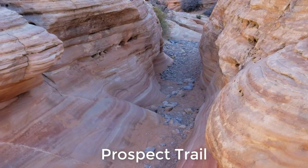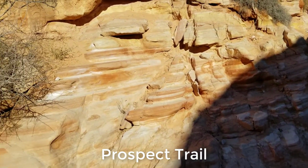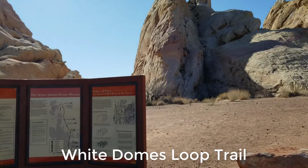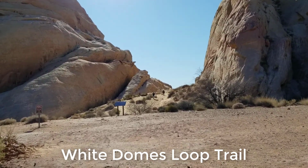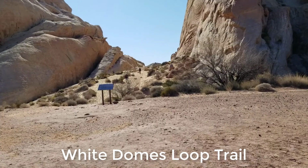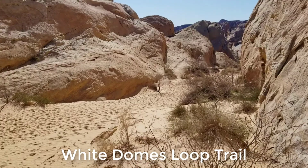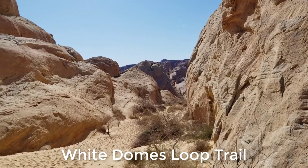Very beautiful canyons with the fire wave look here in the rocks. We're going to see more of that today. Okay, onward. We are embarking on the White Dome's loop, 1 mile loop. Rounding the first corner in the White Dome's loop. Get a 360 degree. This is definitely the white area.